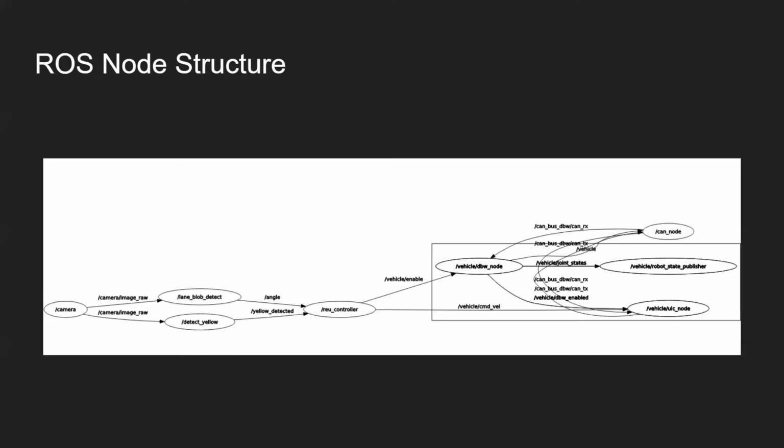Now the controller knows when to do dead reckoning or to lane follow from the detect yellow node on the left towards the bottom. Now the detect yellow node also takes in the camera image and looks specifically for the yellow line that we're required to stop at. So that will just send a Boolean message to the controller telling it whether it should continue lane following or to get ready to stop at the line and do our dead reckoning turn at the intersection.